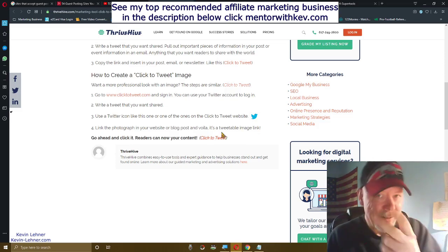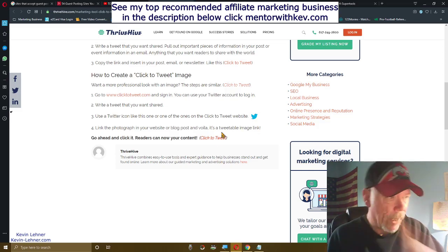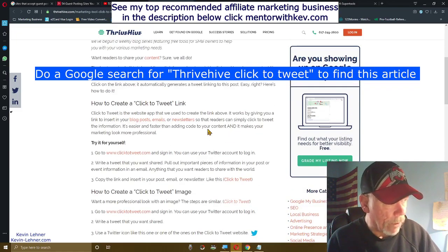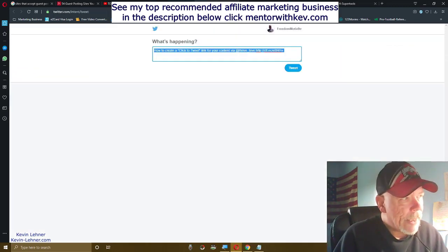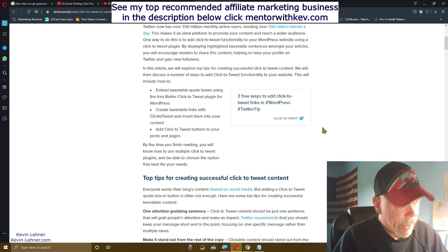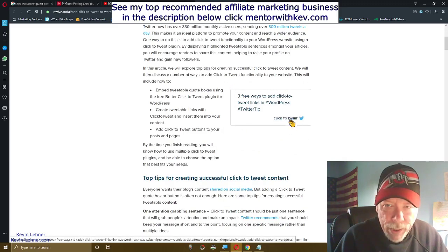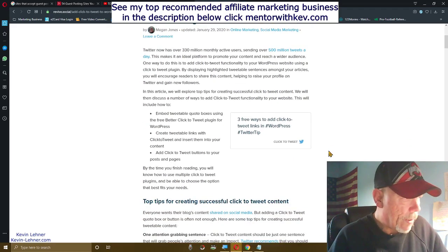Now, this tip has two little things within the third tip here. Number one, create a click to tweet like you see right here on your blog post. This article will teach you how to do that. Another way is to come over to this place right here. I did a little search for another way to add click to tweet, and you see this little block right here. It says click to tweet on it. You see that it's embedded right within this particular blog post. So that's what you can do.